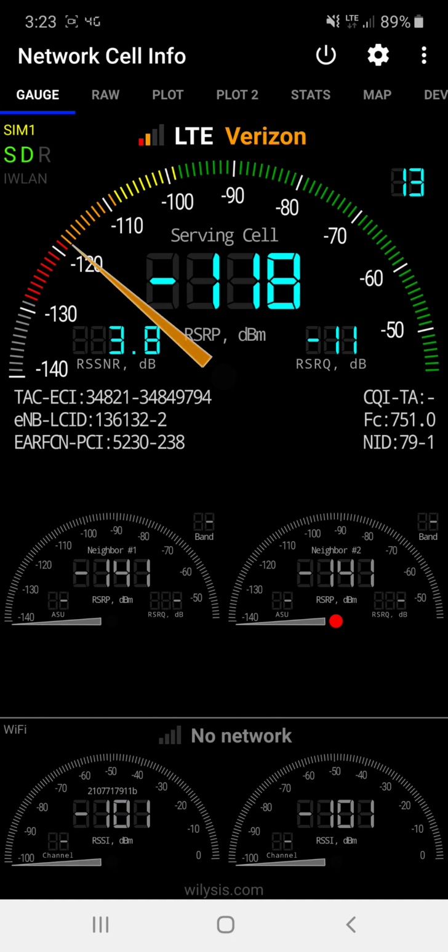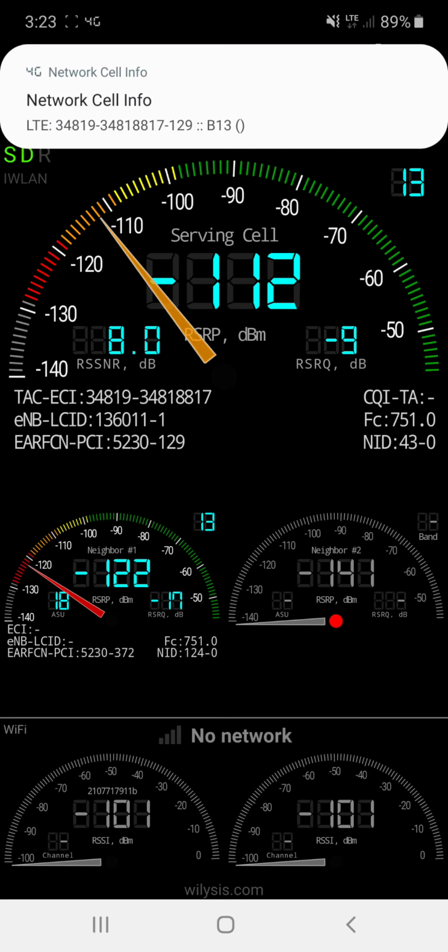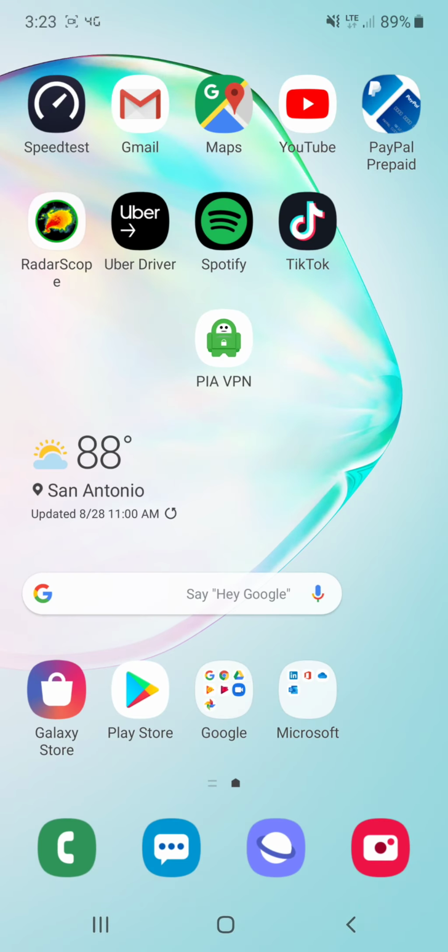Okay, here we go. Almost no coverage. Dead zone. But it never disconnects. 125 decibels. 130 is the cutoff mark. And it's still connected. Wow. That's the power of Verizon.